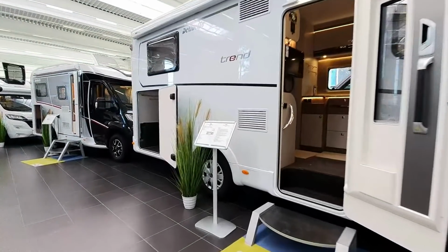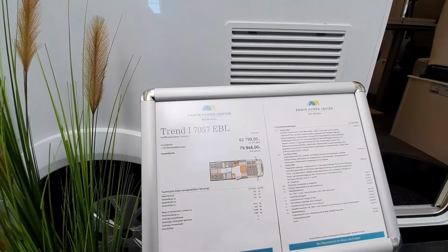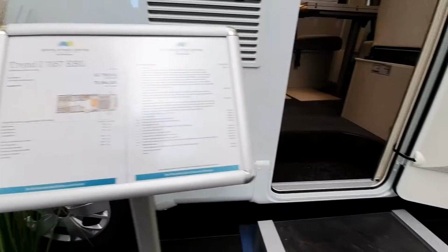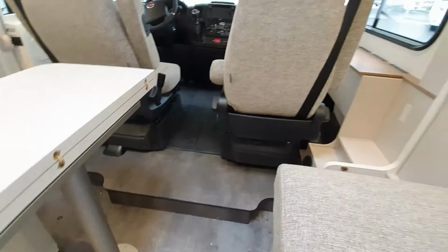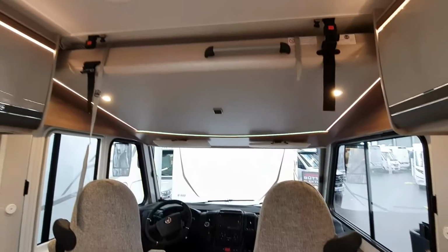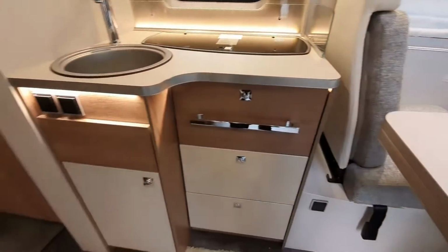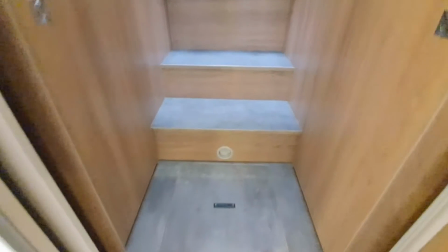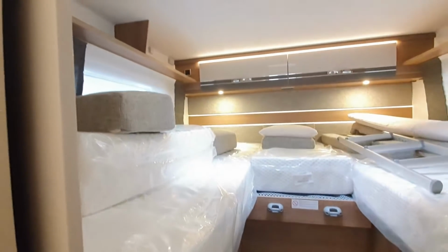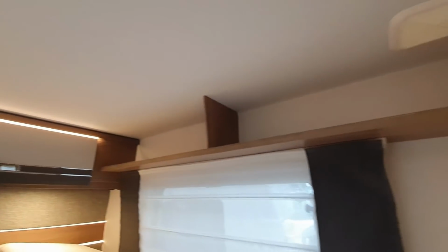Dethleffs Trend. Integrated 7057 EBL, 740 by 233, 80,000 euros. And this is another one of these ridiculous rocket ship impersonators. That's a rocket ship from a 1960s film or TV series. There's this thing called Space 1999. I can't quite remember what was on it, but it strikes me as being the sort of thing that was on that. I'll have to look that one up on YouTube because it's been 40 years, no, 45 years maybe, since I saw it.